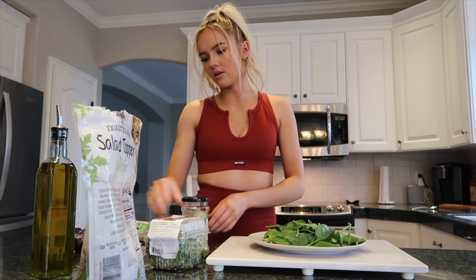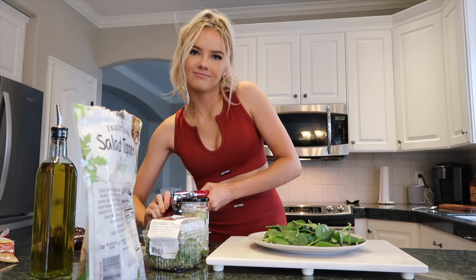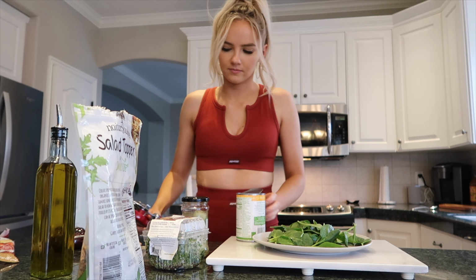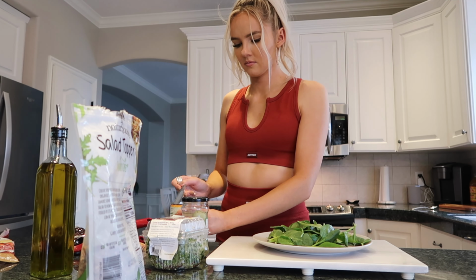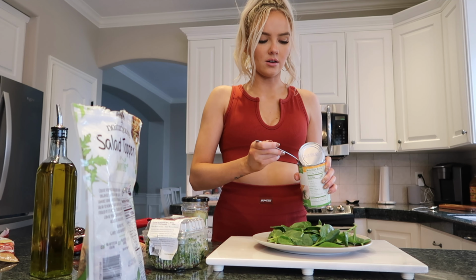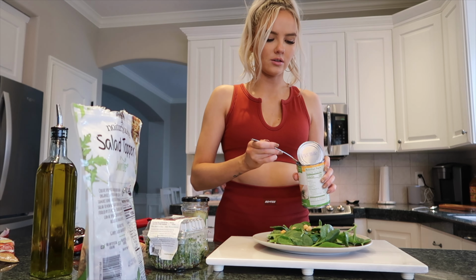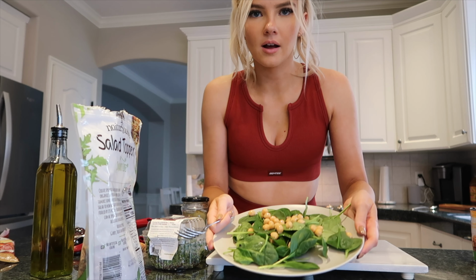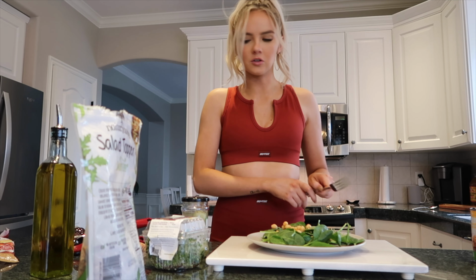All right, there's no specific order that you need to do this in, but we're just gonna start throwing stuff on. We're gonna start with garbanzo beans. I'm honestly not counting. I'm just putting on a couple, not too many, and I'm not getting any liquid with it. Not a ton, but a good amount to where it will be beneficial.